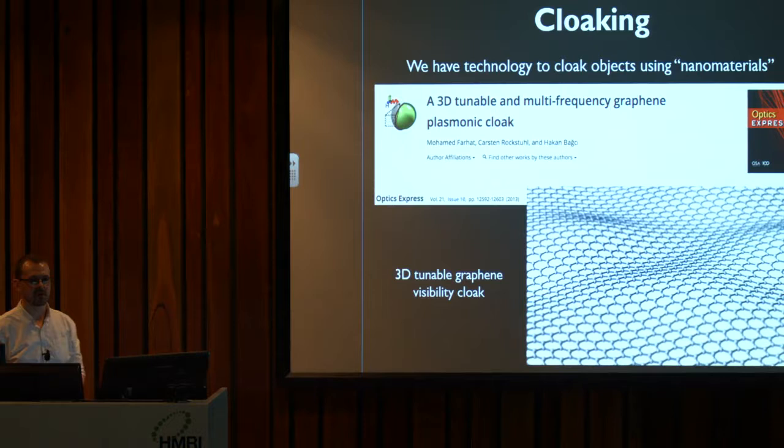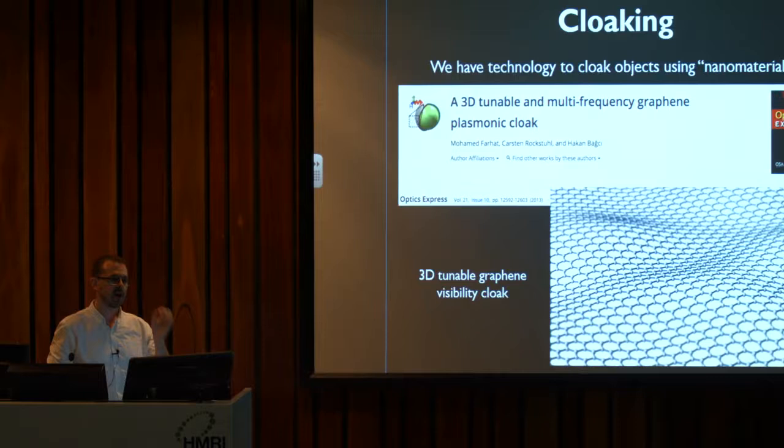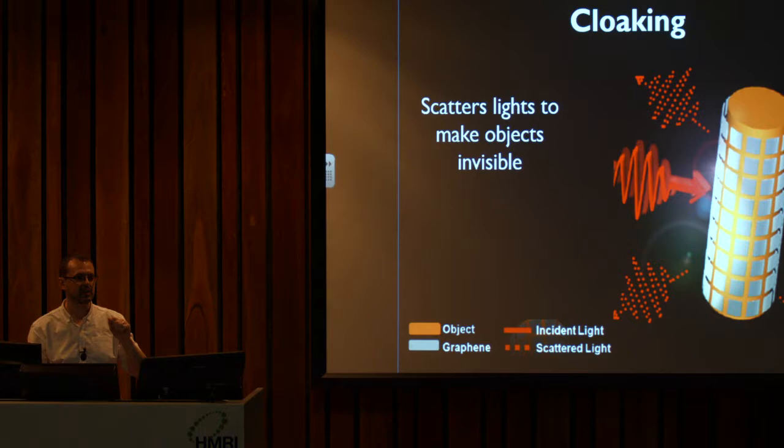There's also a type of nanomaterial called graphene. And this is a single atom thick. It's made of carbon, and it's carbon arranged in hexagons. And you can make a sheet of this stuff and wrap it around certain objects. And when you apply a certain frequency, it cloaks the object. And it does this by scattering the light so that it's invisible. Light doesn't bounce off it and reach your eye. And it's tunable. What I mean is you turn the frequency off, then you can see the object that it's surrounding. If you turn it back on, you cloak the object again.